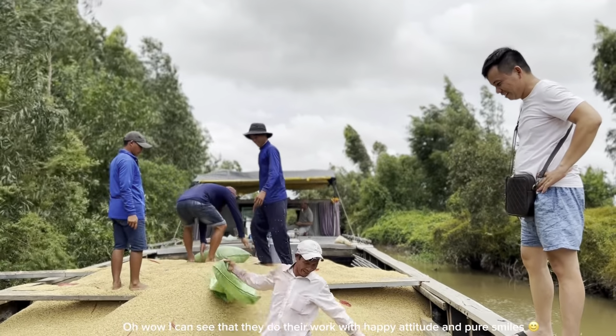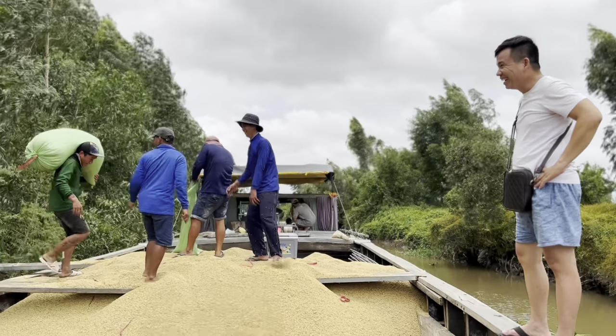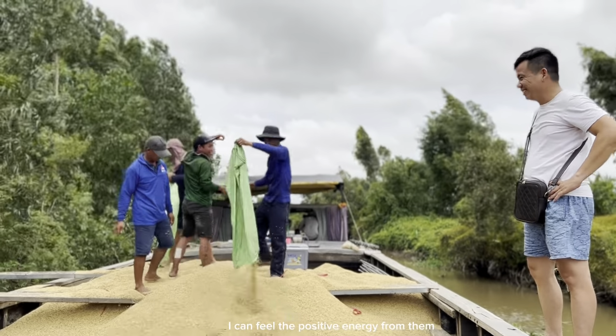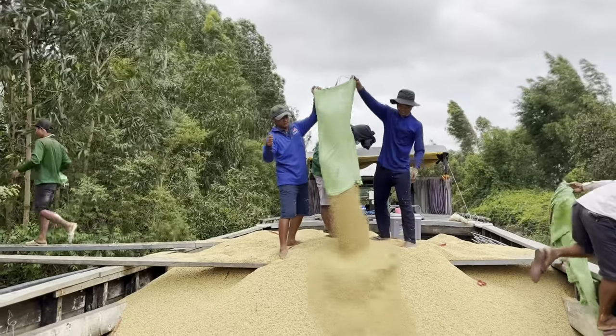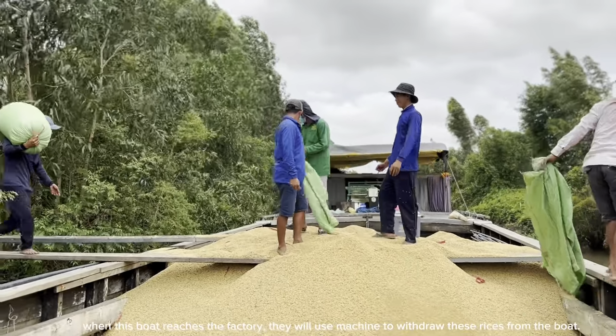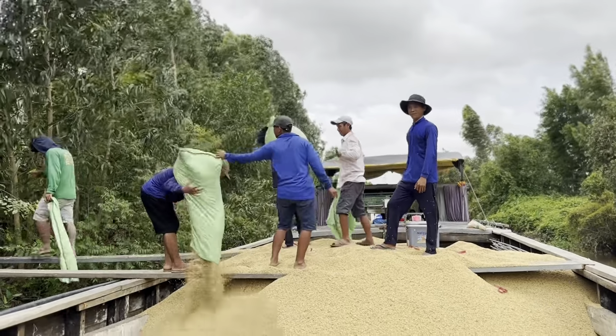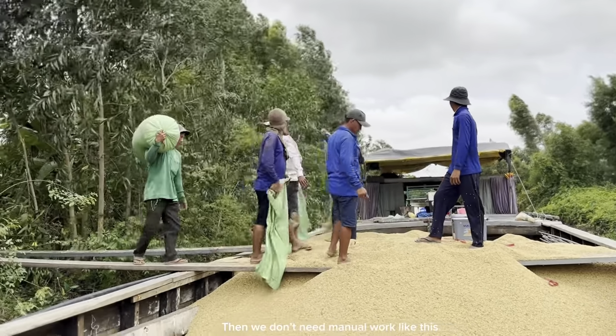Oh wow, I can see that they do their work with a happy attitude and pure smiles. I can feel the positive energy from them. When this boat reaches the factory, they will use a machine to withdraw the rice from the boat. Then we don't need manual work like this.